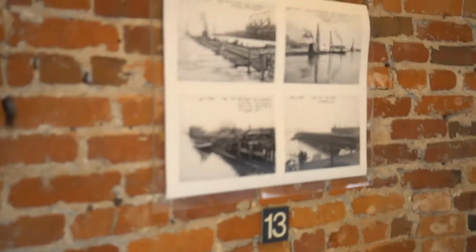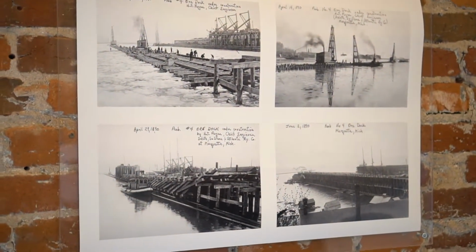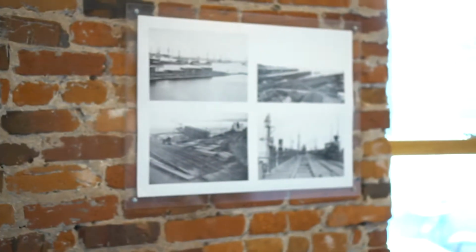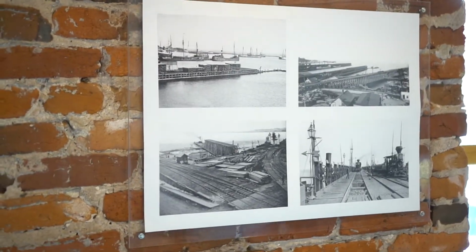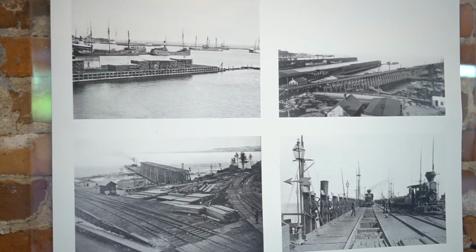Over here we've got some construction photos of when the ore docks were being built. And you can see all the different stages of ore docks. This is ore dock number 4 that's being built. The ore dock that's out there right now is ore dock number 6. And so that was built, and there's a lot of history on the sheet that I was talking about. So you can see it as it's being constructed right through the middle of the winter and what the top looks like.